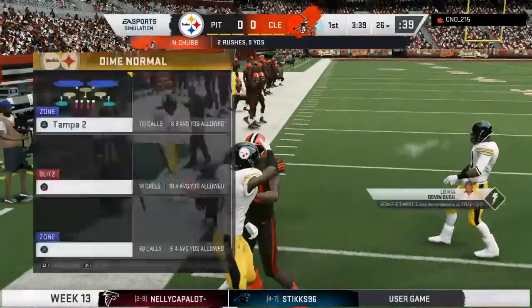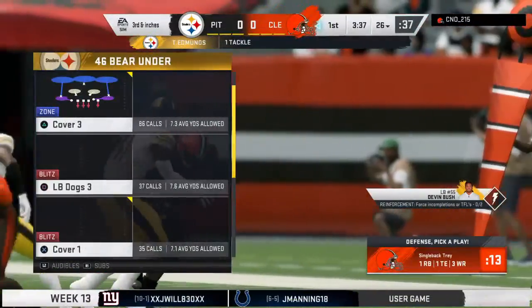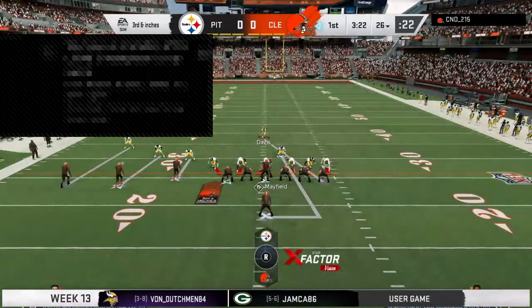Call it a gain of 3, but not enough to move the sticks. It'll be third and about a foot or 2. And that's one of the reasons you like to blitz even on rundowns. It confuses the blocking assignments. It doesn't allow those offensive linemen to get up to the second level.